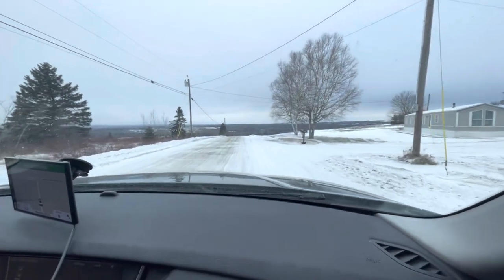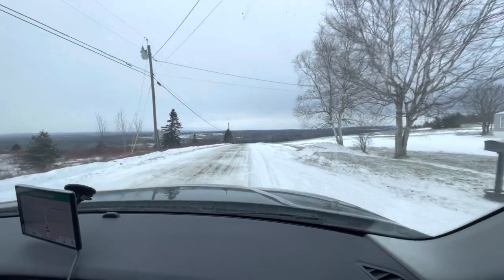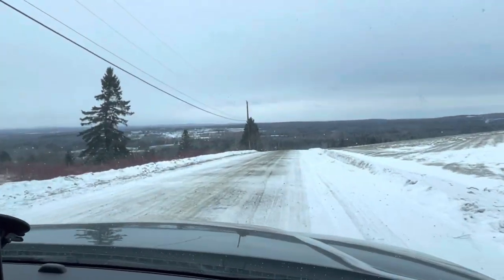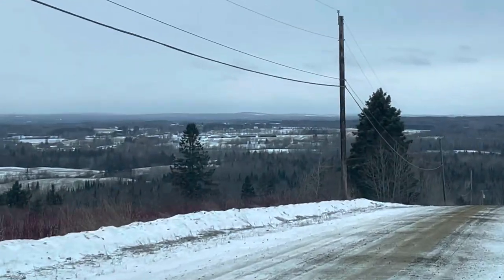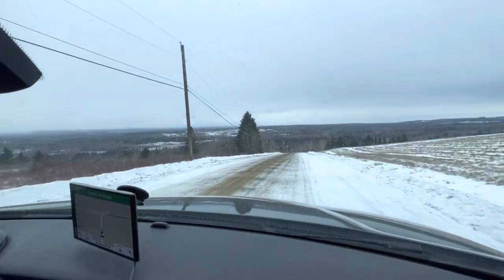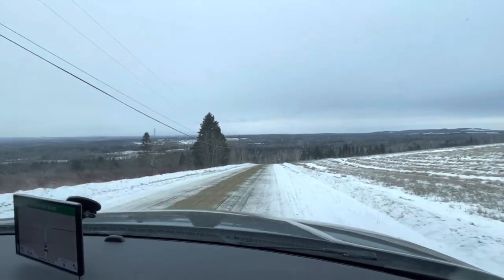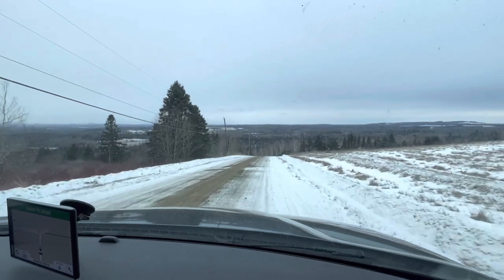Just over this hill here is the big town that we're going to for the grocery store. I'll try to zoom in. Don't blink. There it is. There's the big town. So when we get to the grocery store, we'll explain a little more about our mission.